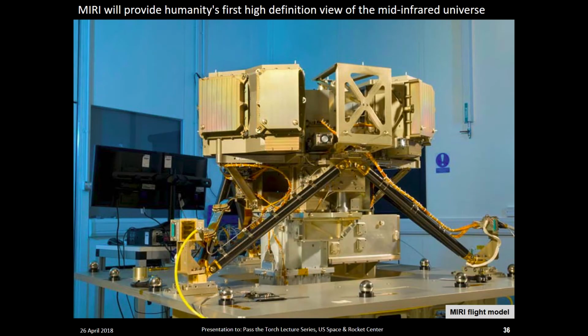This is the mid-infrared instrument on JWST. This is a camera that works way out in the infrared, at a wavelength of 5 to about 30 microns. And this one will give humanity its very first high-definition view of the mid-infrared universe. We have never had an ability to see the universe in the mid-infrared with the angular resolution, the ability to see fine detail, that JWST and Hubble have. And so this will be a very important instrument on JWST.